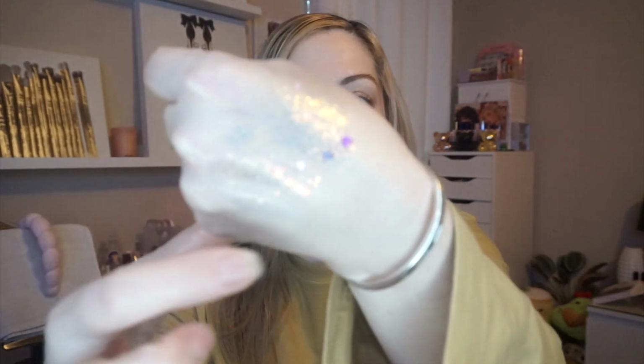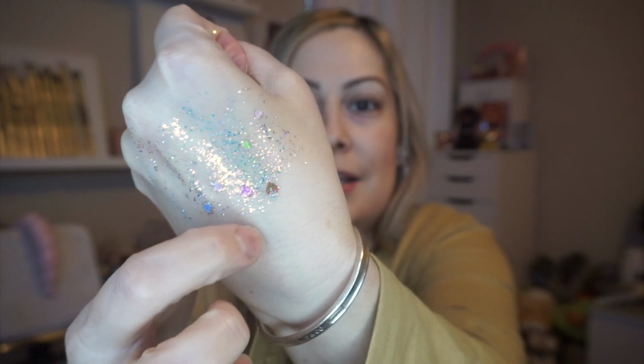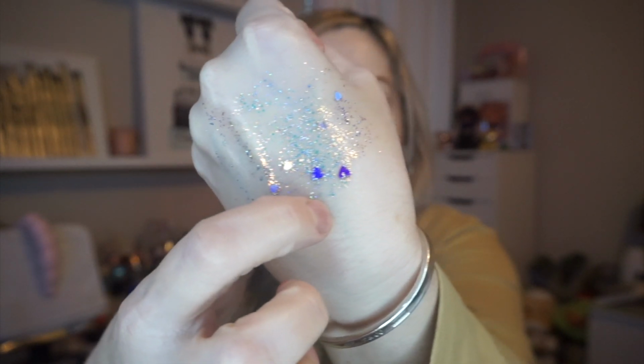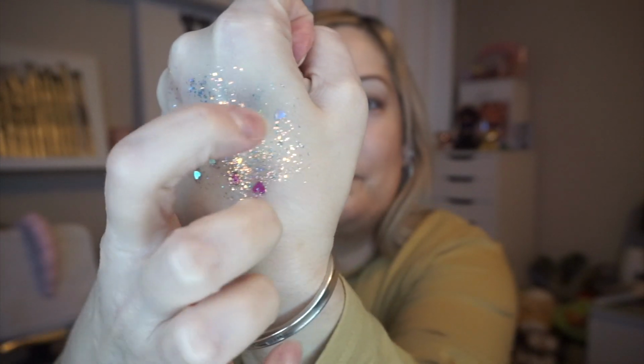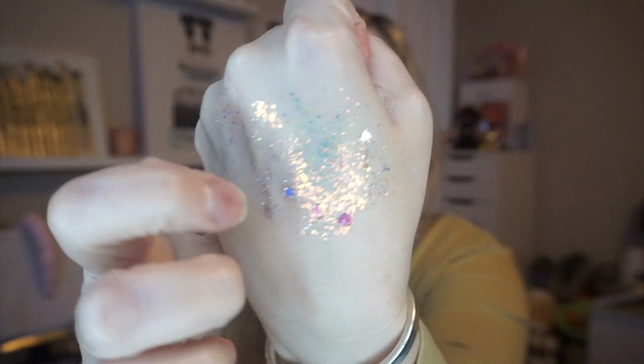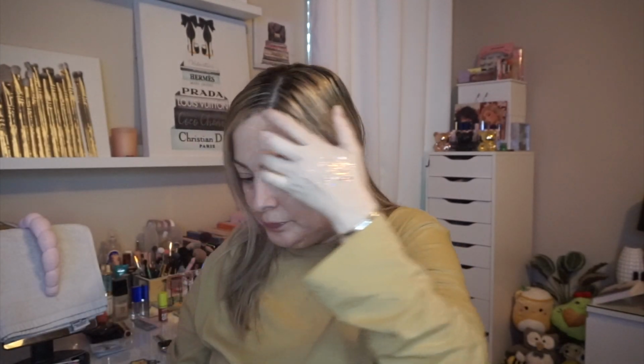They were not hard to come on my hand at all. But you see all those little hearts? How cute is that? You've got some silver ones, some red ones right in here. Do you see those silver hearts right there? That's why I picked it up, because I thought, how pretty is that to put on the face? So I thought that was super cute. That's one thing I picked up that was not part of the mystery box, obviously.